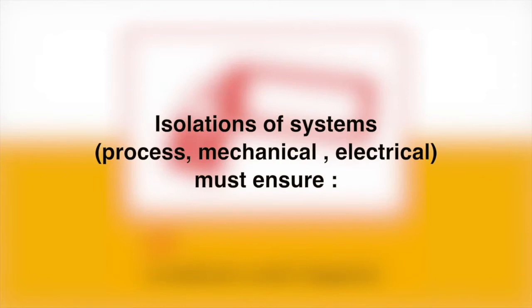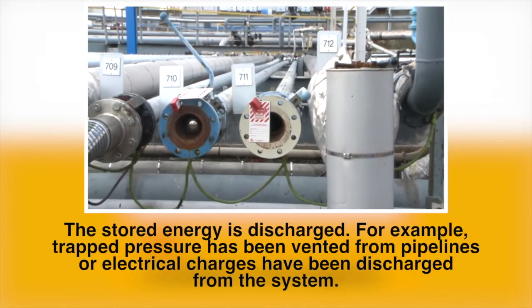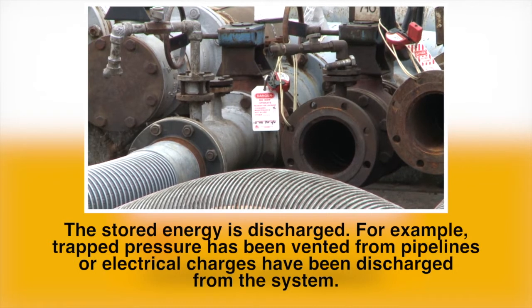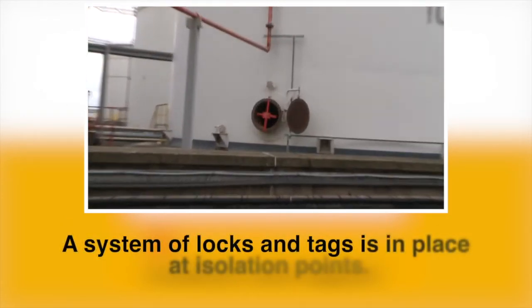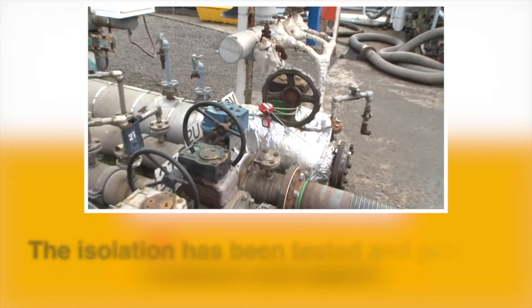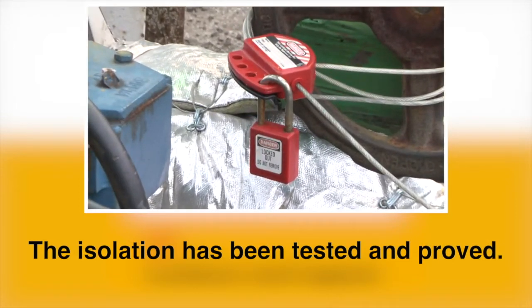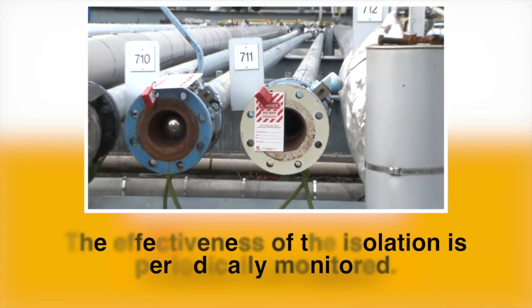Isolations of systems, process, mechanical, electrical, must ensure the stored energy is discharged. For example, trapped pressure has been vented from pipelines or electrical charges have been discharged from the system. A system of locks and tags is in place at isolation points. The isolation has been tested and proved. The effectiveness of the isolation is periodically monitored.